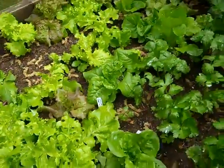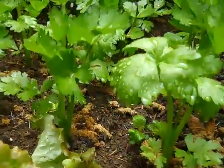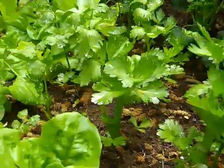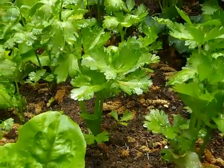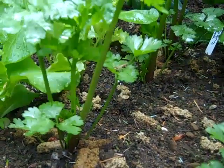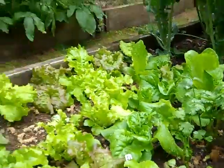This is the current patch that's in use right now, and beside that is celery. These are celery plants that I started way back in, I think it was February or late January. And in addition to the traditional green Utah 52 improved, I've got some red celery. I don't know if you can really see the red. This came from Dan at the Urban Veggie Garden blog, and they seem to be doing really well. Kind of curious to try those.